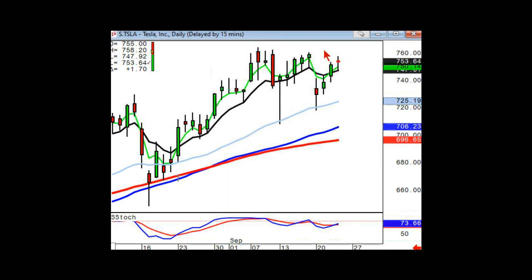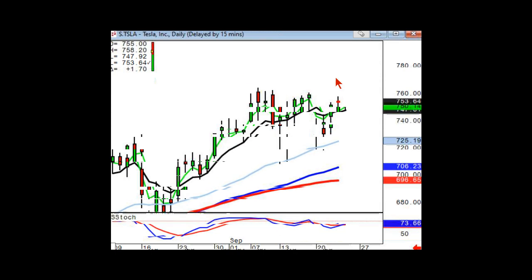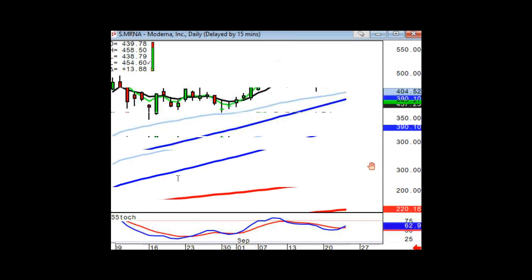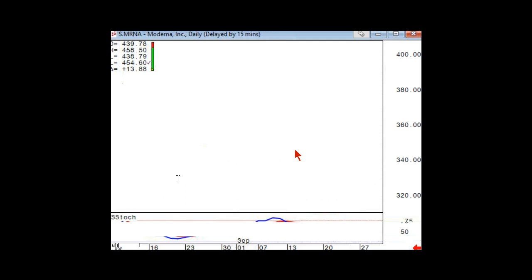Moderna, you could get ready to buy this one. There's nothing wrong with it. Just want to make sure it breaks out through this level. Johnson & Johnson, I wouldn't be long or short. It's basing, but there's no buying.